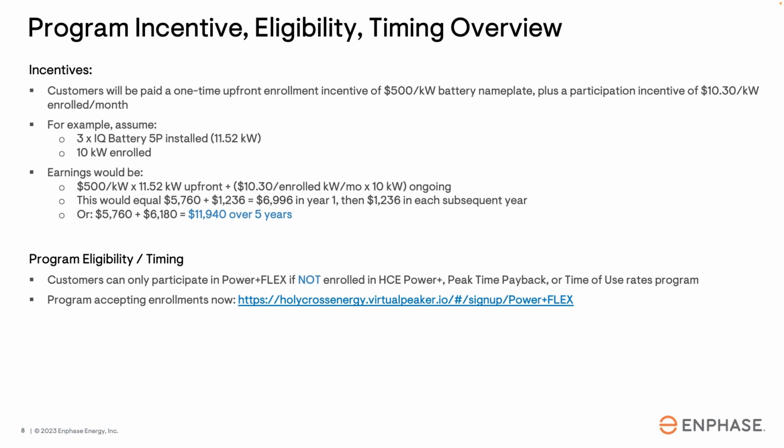Right, so there's a little bit of a difference between battery nameplate and kilowatts enrolled. So let's take an example of 3 IQ Battery 5Ps at a customer site. So that's 15 kWh or 11.52 kW, because each battery has a rated capacity of 3.84 kW. 3.84 times 3 is 11.52 kW. And let's say that this customer decides to enroll only 10 kW of that total 11.52 kW in the program. Let's just say they don't want to enroll 100% of their system. They choose 10 kW instead.